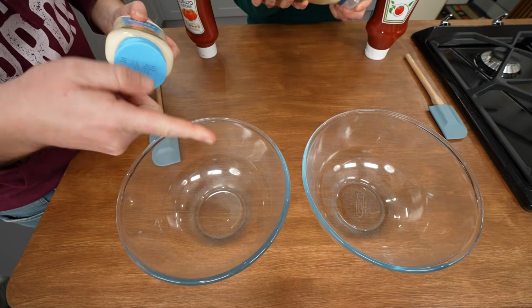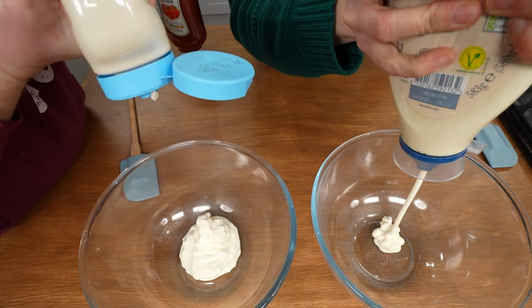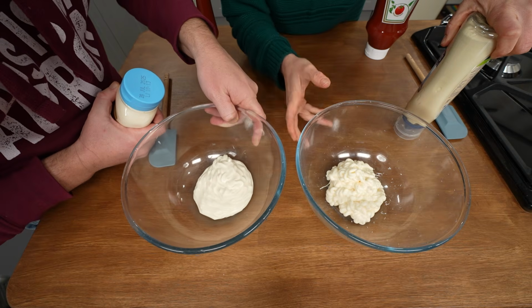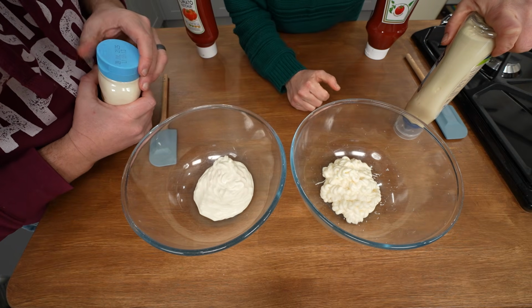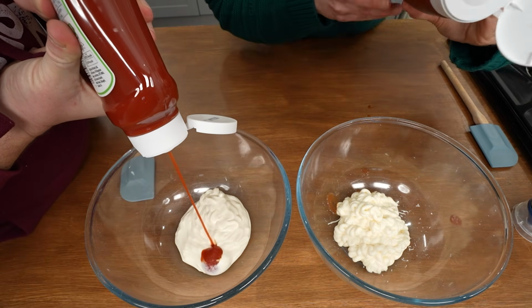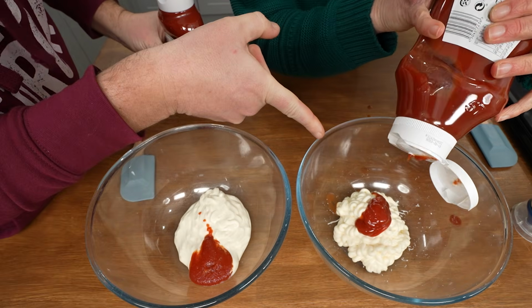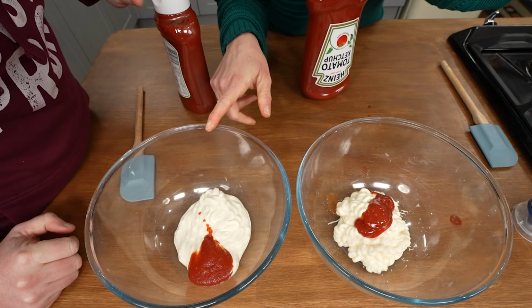All right, I got the cheap. I got the steep. Oh, wow. Mine's coming out good. Look at that. Mine's come out really smooth, and you've got a slightly more yellowy hue to it. Yours looks white. It looks like PVA glue. I'm going to aim for a little bit of ketchup in the middle, and I completely missed it. Oh, yours looks well smoother. Yeah, yours is like lumpy. It looks like it's curdled.